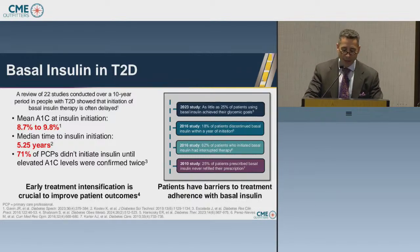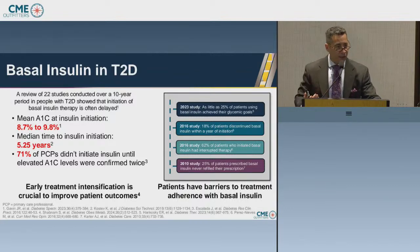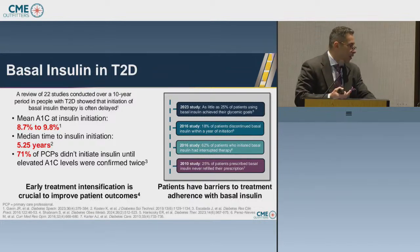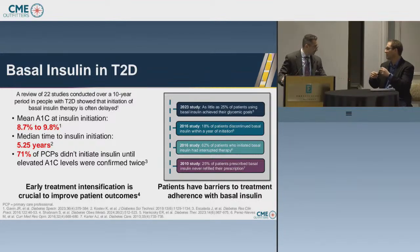So let's take a look in a little bit more detail at some of these other studies on the right-hand side of the slide, because in a 2023 more recent study, as little as 25% of patients using basal insulins did achieve their glycemic goals, which means that they were starting the insulin, as we had mentioned before, but they probably were not titrating accordingly to the appropriate fasting plasma glucose target. And remember, that fasting plasma glucose target could be individualized based on the need of the patient. In my clinical practice, I always shoot for a fasting of about maybe 100, 110. What do you do? Yeah, it depends on the patient, but about 80 to 130, and then we kind of shoot for under about 100 to 110. Yeah, and the ADA does recommend between 80 and 130 for the most part.